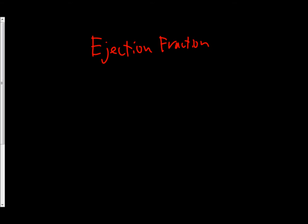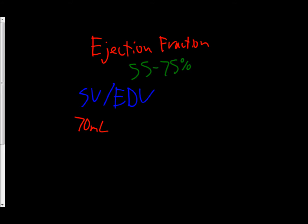Well, first of all, let me give you the normal range. The normal range for ejection fraction, depending on what book you read, is typically about 55 to 75% in most books that I've read at least. The formula for ejection fraction is we're going to take our stroke volume and divide that into our end diastolic volume, or EDV. Well, we know the normal figures. Normal stroke volume is 70 milliliters. So if they divide that into 120 milliliters, should come up with 0.58, or 58% essentially.